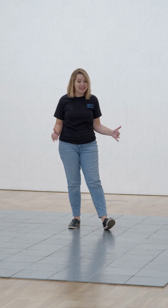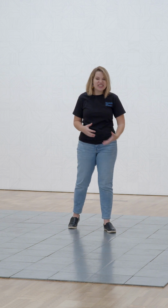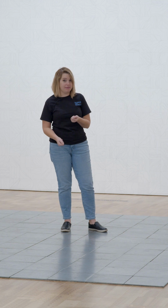So this Carl Andre piece is so cool and so unique in our collection because the artist intended for you to walk on it. But engaging with it in other ways, like sitting on it or touching it, can actually cause a lot of damage, from the metals in your clothing scratching the surface, to the oils in your fingerprints etching metal and attracting dirt and dust and grime. And those are the exact reasons why we don't touch the other art in our collection, because it can cause a lot of damage in a very, very short amount of time.